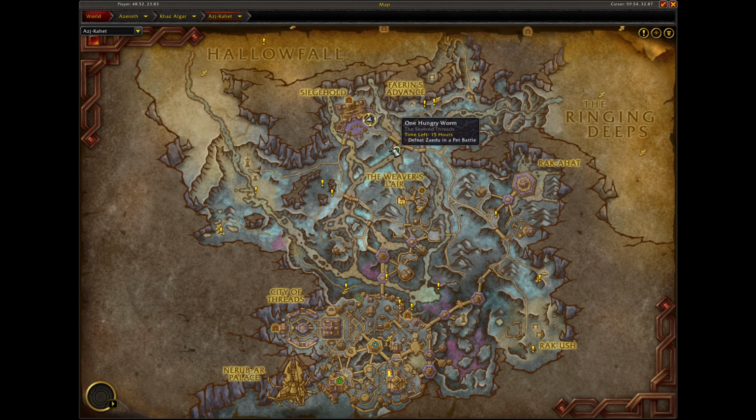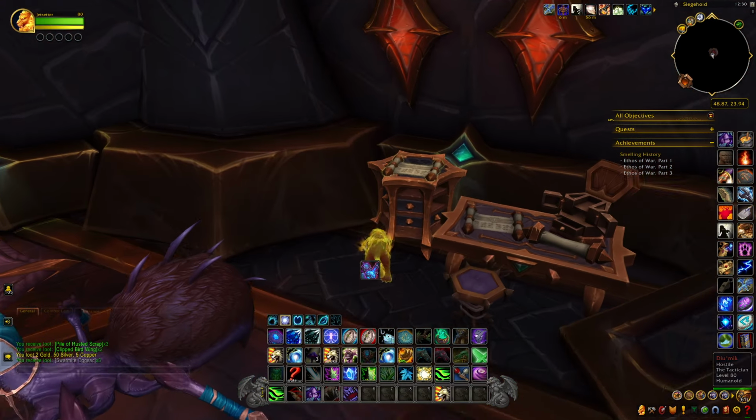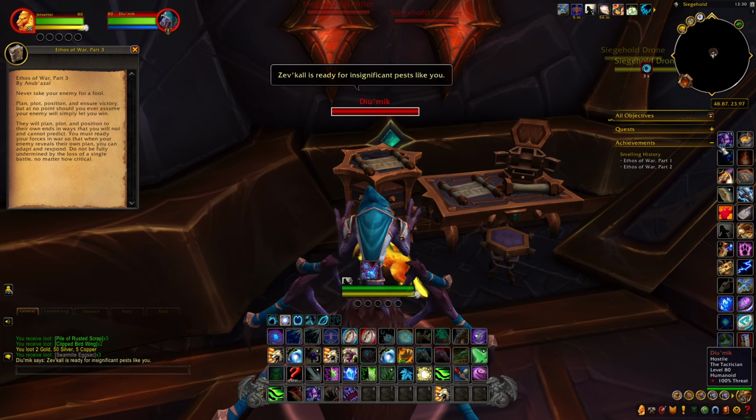All right, the next book is located in Siegehold, just on the other side of where we were, right here in the building opposite of it. When you come in here, just be careful. There is a mob here. The book you're looking for is called the Ethos of War Part 3, and it's sitting on top of this bookshelf right here. So we're going to read this and head to the next.